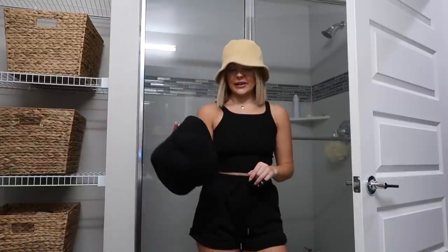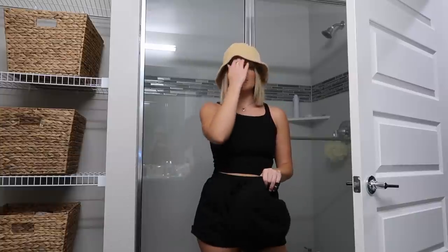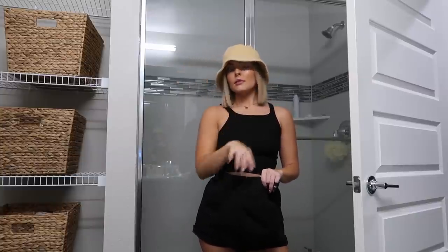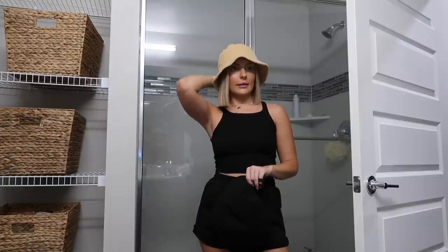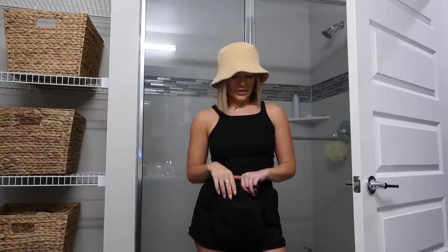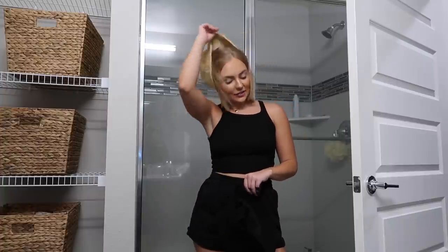So they're literally just the same thing, but I got two colors. I think they even have more colors. I think they have like an army green maybe and some other ones, but they're just so fun to wear. I feel like they make outfits just really cute. And then you're also covering your face from the sun, which is good to do to protect your skin. So many advantages to these little bucket hats.